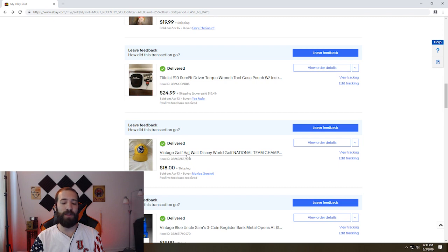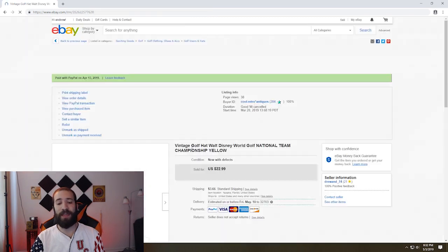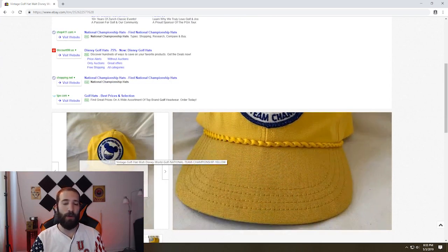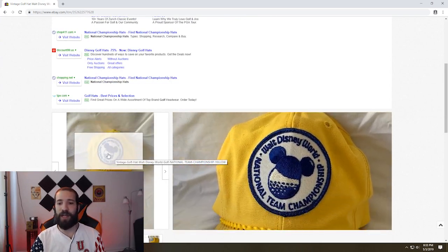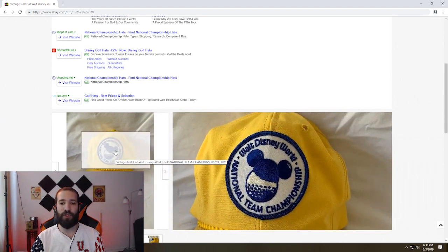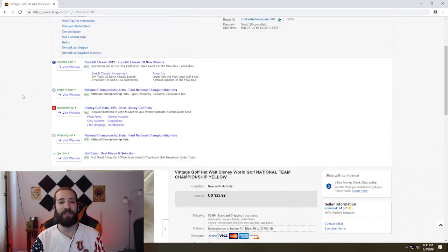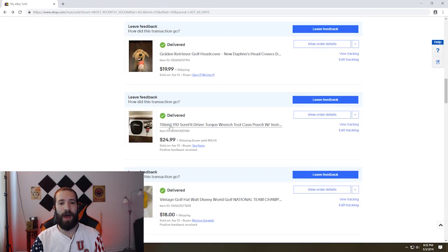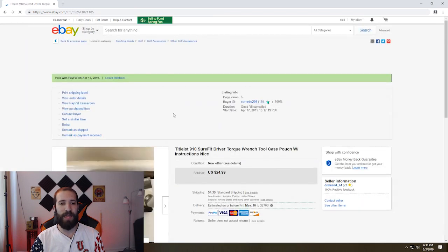This Mickey or Disney golf hat, I think I paid 79 cents for it at a thrift store in my neighborhood. Locally, I mean, and I sold it for $18 within probably a week or two of having it online. It was just a really cool vintage hat, like from the 70s. So, Disney stuff has been doing really well for me, and golf stuff has been doing really well for me too. I don't even know how to pronounce this brand, Titleist, I think.